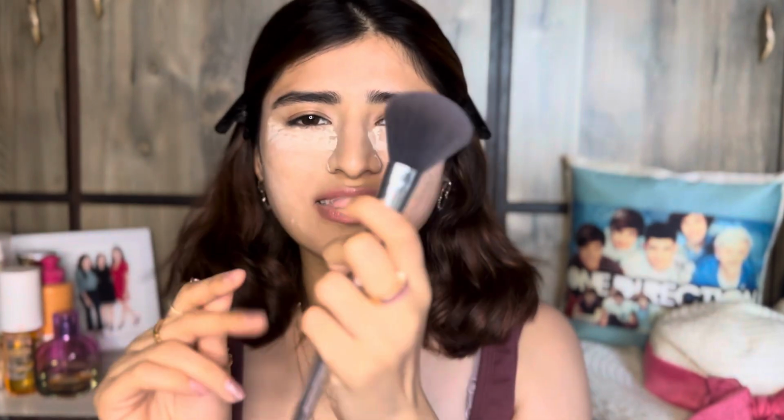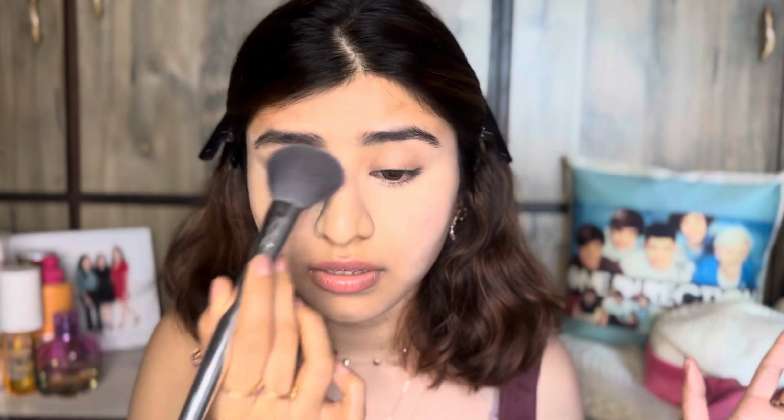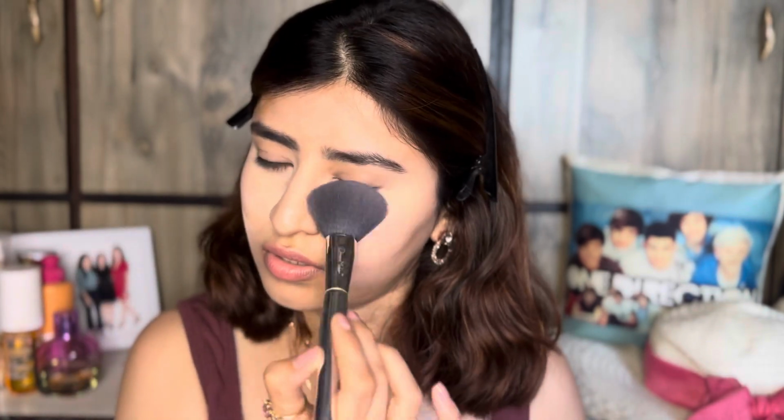You can use any such brushes, like fluffy brushes. Just slowly start towards the end and then go inside. So it's really about your preferences and your wants. But I really like to set my concealer with my powder puff. That is it, you guys. This is how you can also achieve such flawless, nice, long lasting, creaseless under eyes. Very dewy, hydrated and still very flawless under eyes.